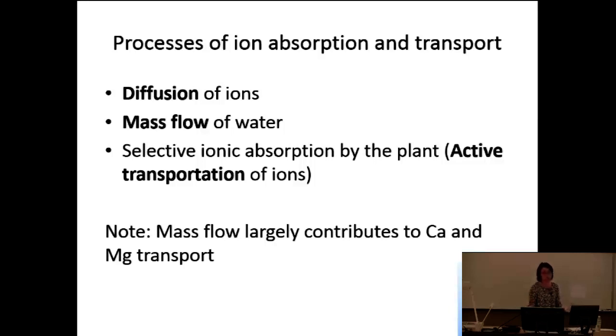Which is transpiration. Okay, so transpiration is the driving force of mass flow, and mass flow is driving some of the available nutrients to get absorbed or transported within the plant. So that is the xylem, the flux driven by transpiration, and internal transport of certain ions such as calcium and magnesium is pretty much driven by mass flow.